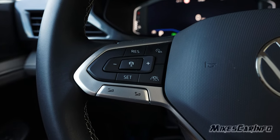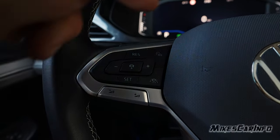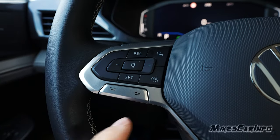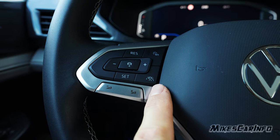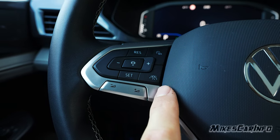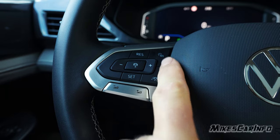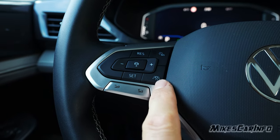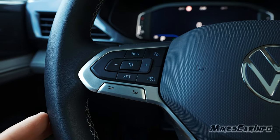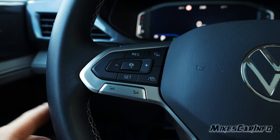Here on the left side is the cruise control system. You can turn it on here. The adaptive radar cruise control will initiate. If you want the lane keeping assist, you can turn that on. So this is the button for that. And so this will turn on also your cruise control as well, but this also enables the lane keep assist as well. So you can turn it off by pushing that button as well.